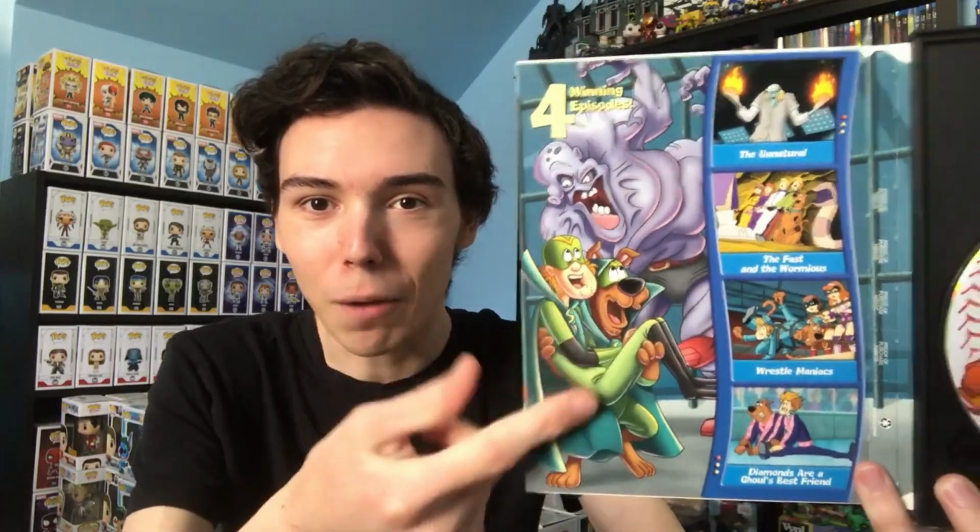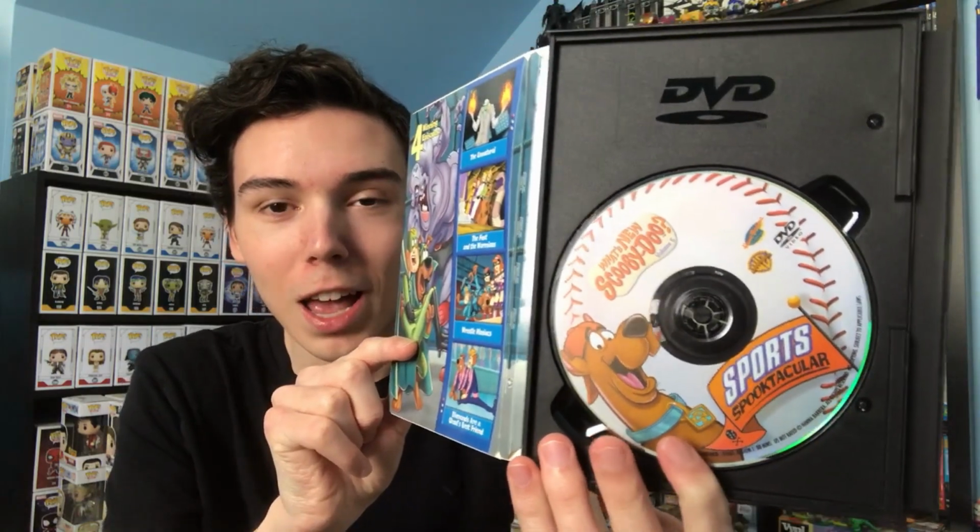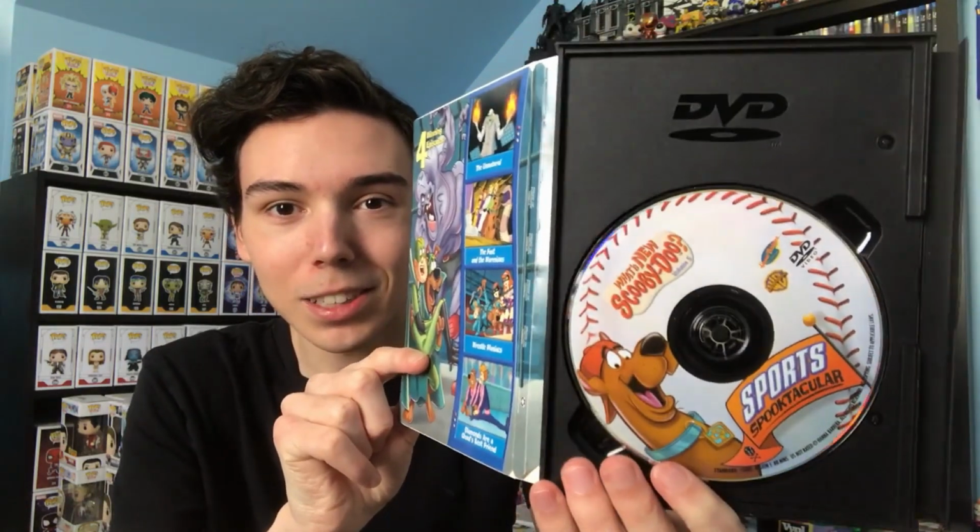Very nice. And then if we open it up here, you can see some really cool artwork of a very creepy looking monster. I can't exactly remember all of the episodes from this, but I like the outfits that they're in as well. And then you can see Scooby on a little baseball disc there, so I think that's a really nice touch. So yeah, just a really well done set here.